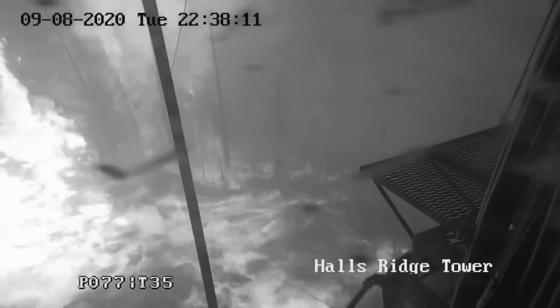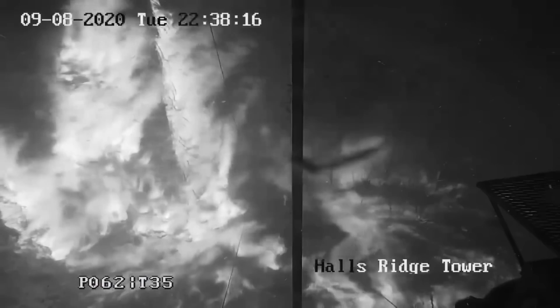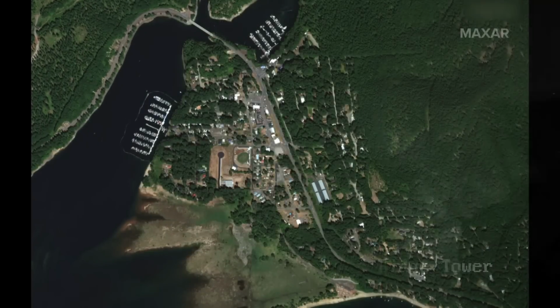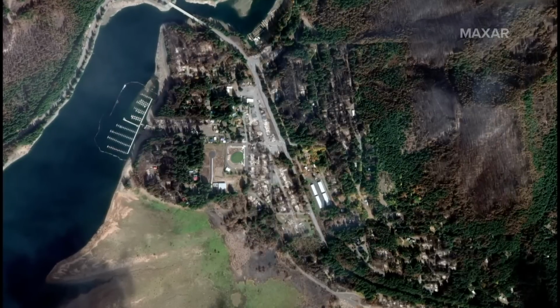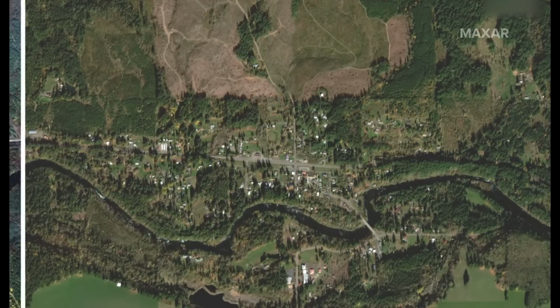The Beachie Creek Fire would become one of the largest blazes in state history. Satellite images show the path of destruction. The lakeside resort town of Detroit before, then after. And the neighboring community of Gates, seen here.